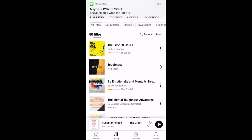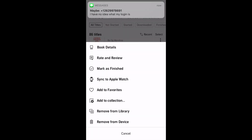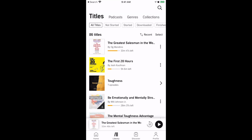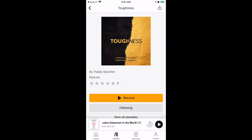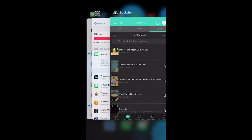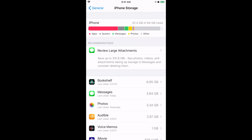So if I go through here and do this with a bunch of my content, then I can remove these from my device. Okay. Now if I go back to my storage in my settings, you'll see that now Audible is down to 2.97 gigs because I removed a bunch of the stuff. All right. Okay, so there you have 4 of the 5 steps to freeing up space on your iPhone.